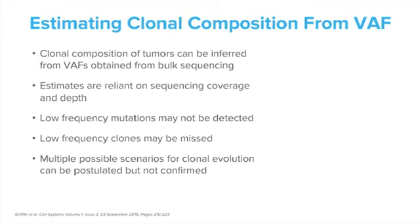So there have been multiple papers published that have attempted to estimate the clonal population of a given tumor population from variant allele frequency. This is usually done by inferring from the variant allele frequency and estimating the clonal composition of the tumor sample. However, these estimates are flawed because they're reliant on sequencing coverage and depth, and low frequency mutations are often not detected, especially when you have low sequencing coverage. And if low frequency mutations are not detected, then low frequency clones may also be missed.